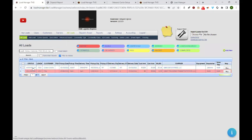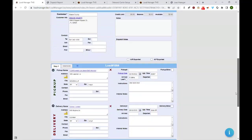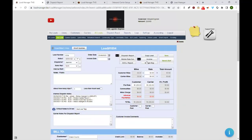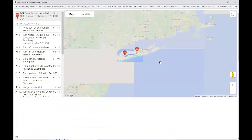You'll see here that when the driver told you that he arrived at stop 1, it changed to a light green. The status changed to arrived, and I know that he's at pickup 1. I don't even have to open the load to know more. If maybe he's not there when I was expecting, I can always open it and see the exact time he arrived. I can also, on my maps button, see exactly where he is.